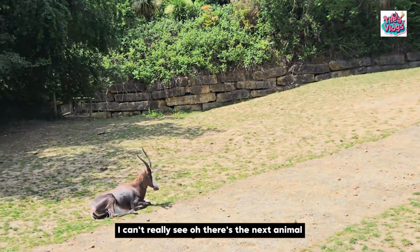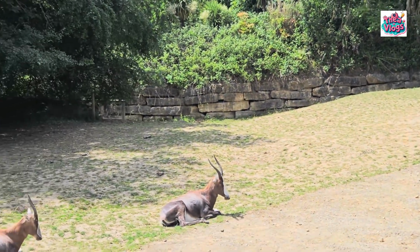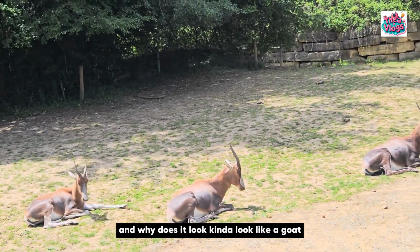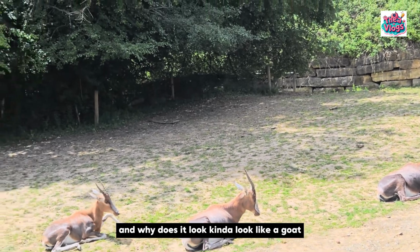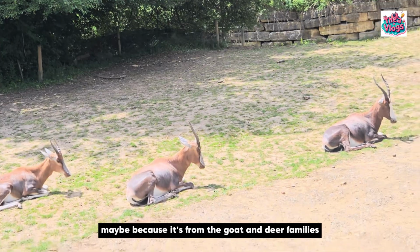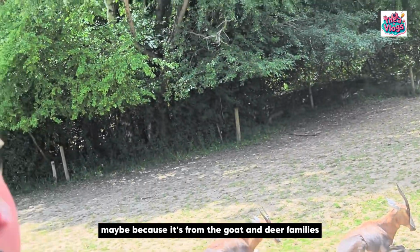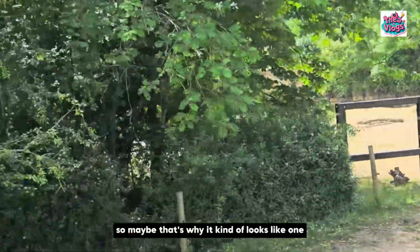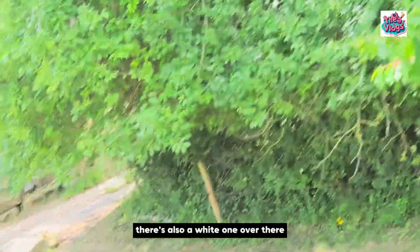And next, over there, might be a few more animals. I can't really see. Oh, there's the next animal. I don't really remember what it is, but it has long horns, and why does it kind of look like a goat? Or a cow or a deer. Maybe because it's from the goat and deer families, apparently. So maybe that's why it kind of looks like one. There's also a white one over there.